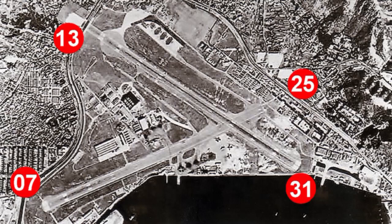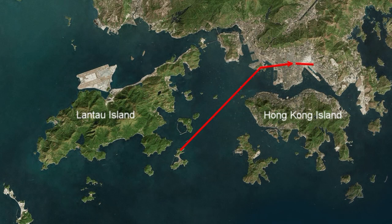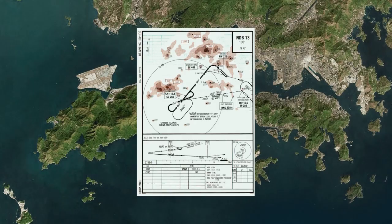The landing procedure in Kai Tak used to be easier back in the days when crossing runways were in operation. Arriving aircraft flew between Lantau Island and Hong Kong Island, making a 25 degree right turn a couple of miles before the touchdown on runway 07. That procedure was the NDB runway 13 that we refer to later on.